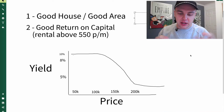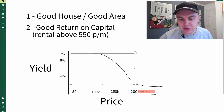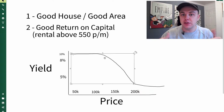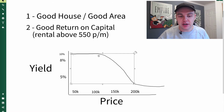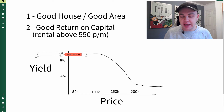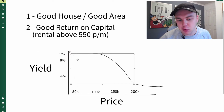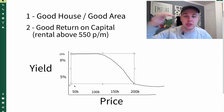Okay, so I created a little graph to illustrate this better. So basically what I'm saying is, as the property gets more expensive and you pay more money for the property, the yield will typically go down. So what I've done is I've illustrated some average numbers that I see in the market, especially up here in Scotland. But if you're buying a property around £50,000 or £30,000, you can get really, really high yields.